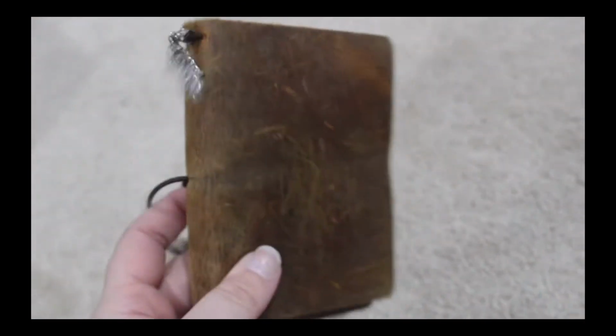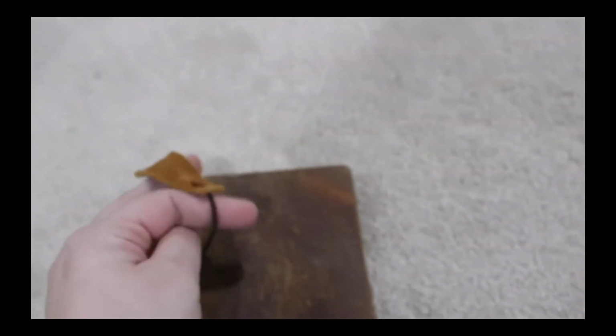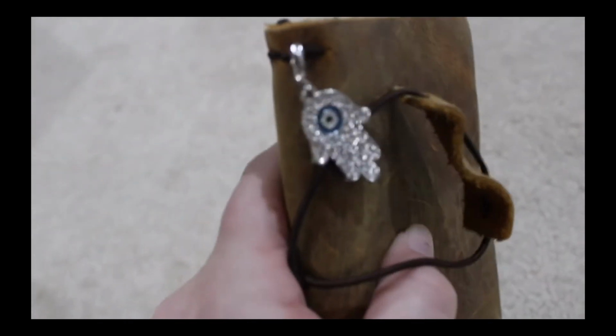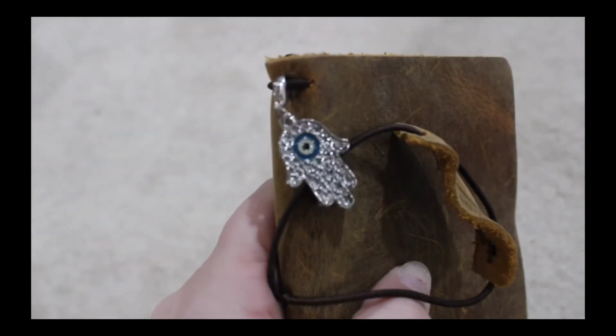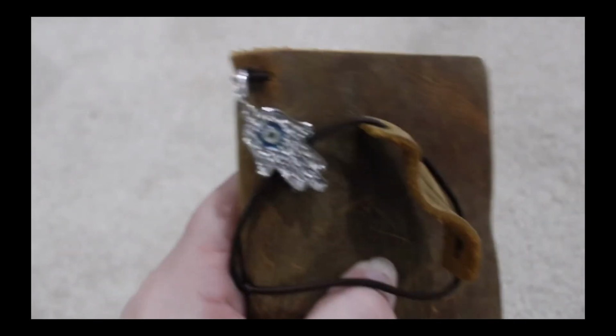And then just some pockets that come with it. Well, that you can buy separately, but I don't know if it came with a journal. But it just closes with this little piece on it. And then I have a little Hamsa evil eye charm that I think I found in my mom's room, which is pretty cool.